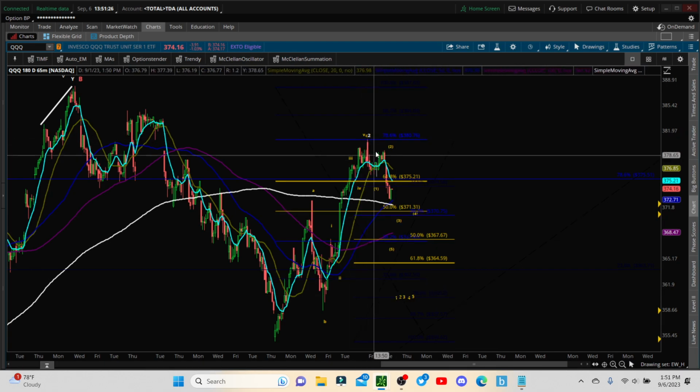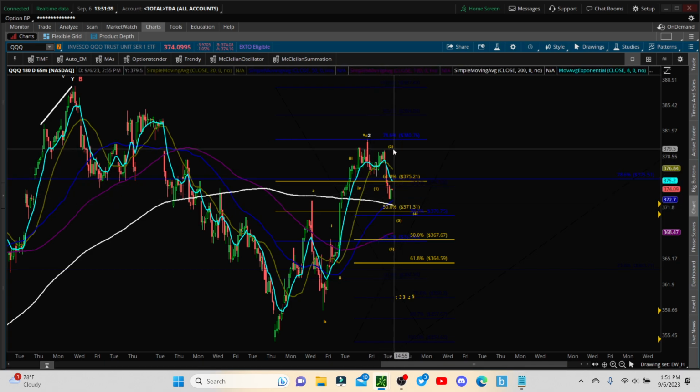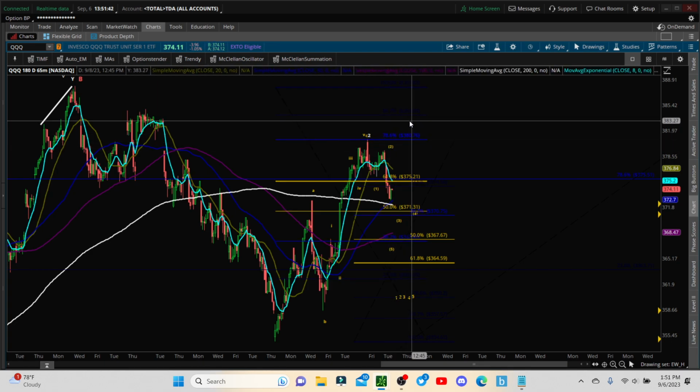Or we're looking for 1, 2, 1, 2. If we get above this 379, there's no doubt that's just bullish, because we have our 3-wave move down. That would invalidate the bearish move, and then we move up for one more leg.